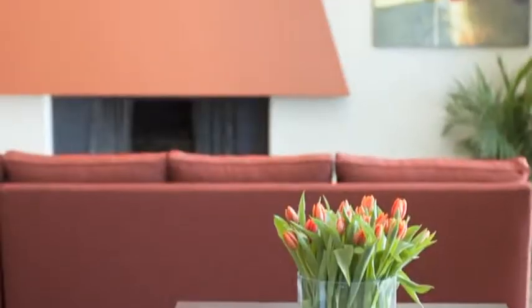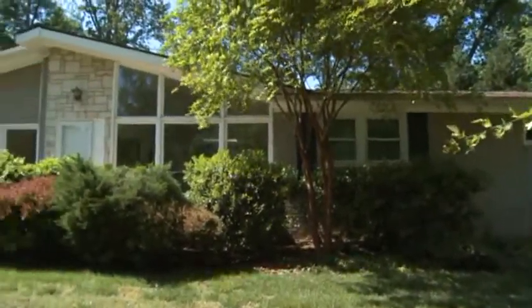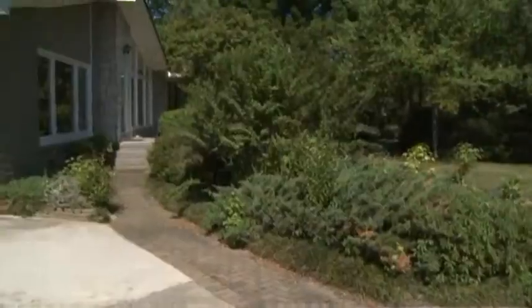Now, today's homeowners, they're looking for style, they're looking for design, and they're looking for energy efficiency. In most cities, a house like this would be torn down to make way for a newer, greener home. But what if I told you a house like this could become a green retrofit?